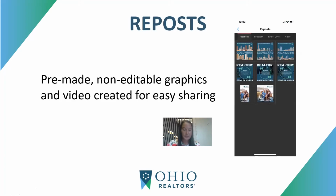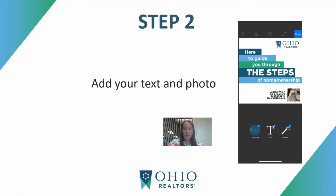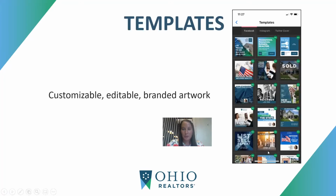Just those few steps: adding your contact information, adding your photo, and then sharing to your social media. It is that easy. I hope you find that easy. I think it was incredibly easy as I was going through and experiencing it for myself. So once again, you get a lot of really great templates, a lot of really awesome artwork to help promote you and your business. All of this is branded. All of this has been created by the OR team here. So you're going to be within brand, and you're going to have really great looking marketing materials that you don't have to spend a lot of time creating.